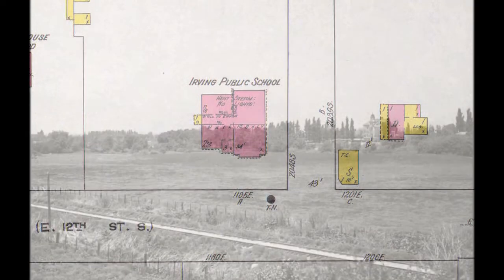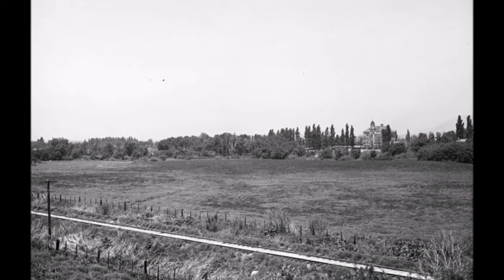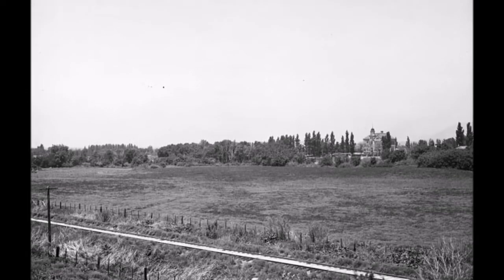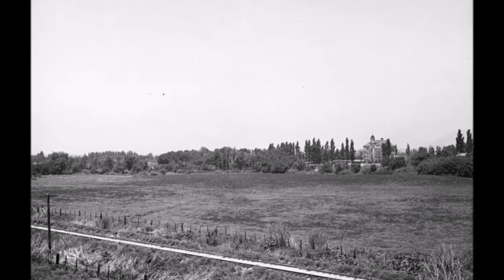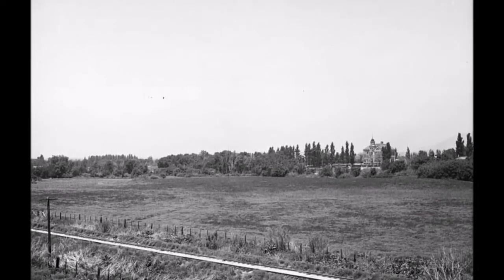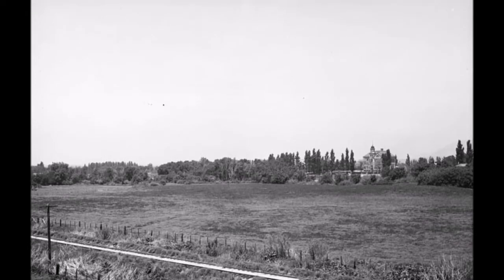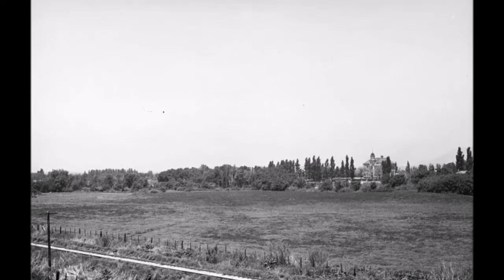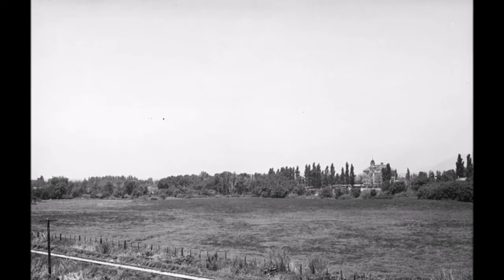Here is a great picture, I believe this was taken in 1908, from the area of 13th East and real close to Simpson Avenue. You can see the railroad tracks that John W. Young built heading up towards Parley's Hollow and then on up to Park City. I believe this is the narrow gauge line. Isn't that a cool picture? And you can see the old Irving School there in the background.